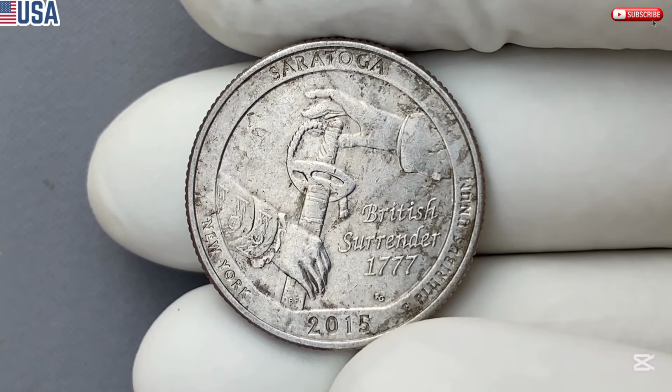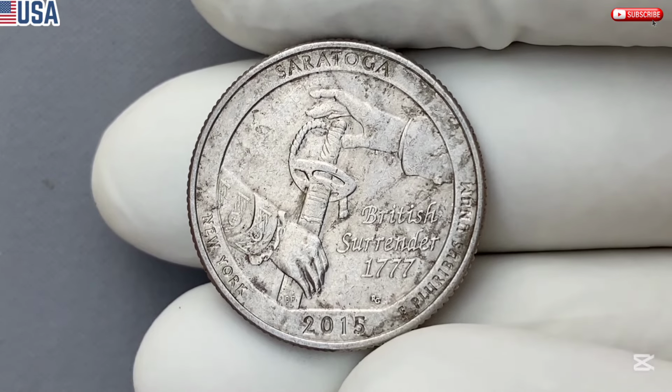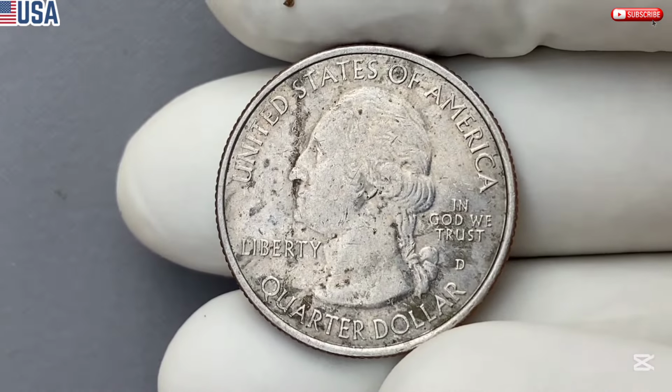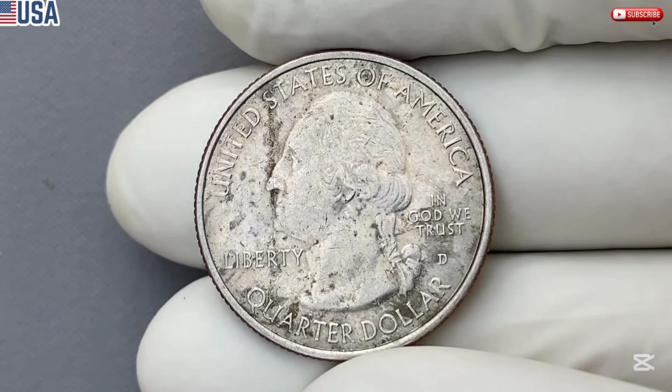But here's the thing. While the 2015 Saratoga quarter may seem like just another coin, there are actually some very important factors that can make it worth a lot more than its face value. So, let's break down what makes this coin so interesting and valuable to collectors.